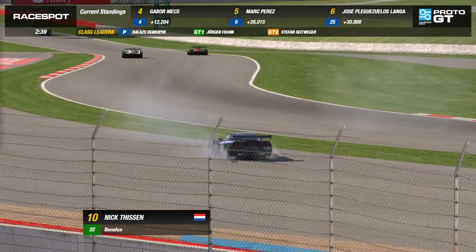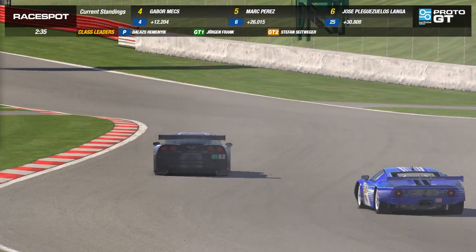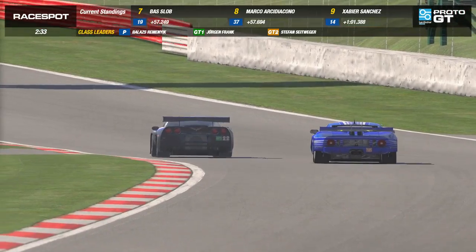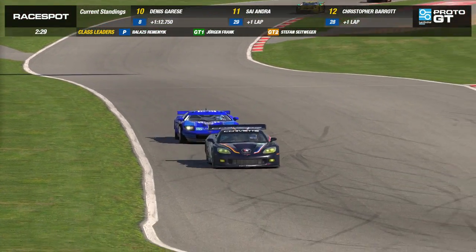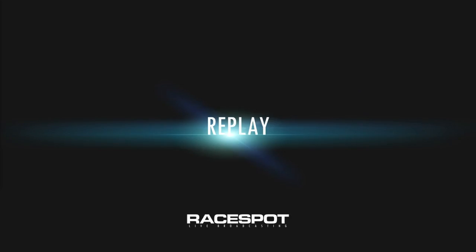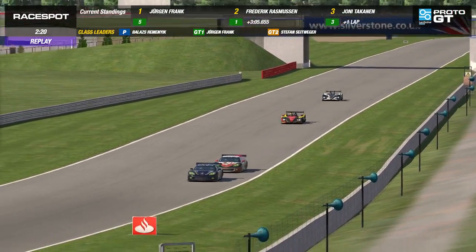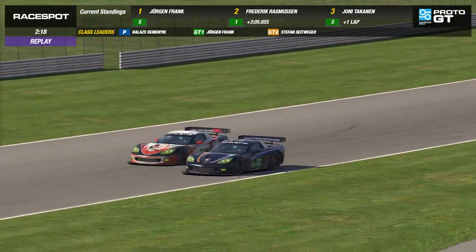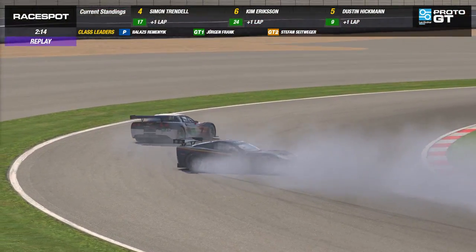Yes, and we're getting reports that the 22 of Nick Thiessen has actually spun his car around. I believe that is while he was battling with JJ Nylander. JJ Nylander just goes down the inside, and there's contact as well. There is. Nylander went in too hot into the corner and locked up the brakes a little bit, and Nick Thiessen ran straight into the back of him. Tough incident to call there, Connery, but I think we have to put that one, of course, on Nick Thiessen.